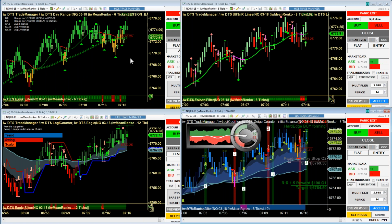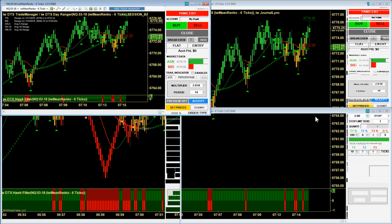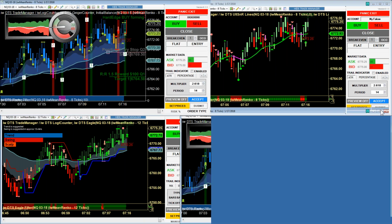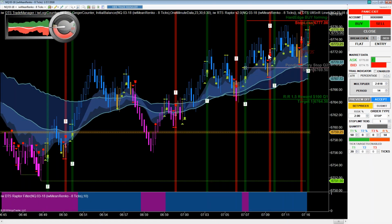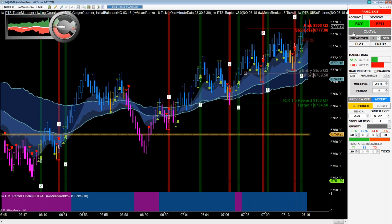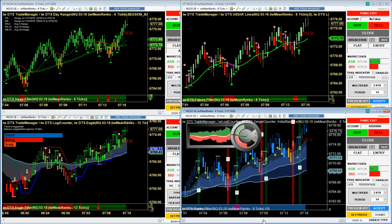So the Eagle, a lot of yellow bars, a slight upward drift. The Raptor is producing a lot of signals here. This again should give you the heads up that the market is entering a little bit of a sideways or choppy phase. Okay, it looks like you can cancel that order. That's not going to follow through.